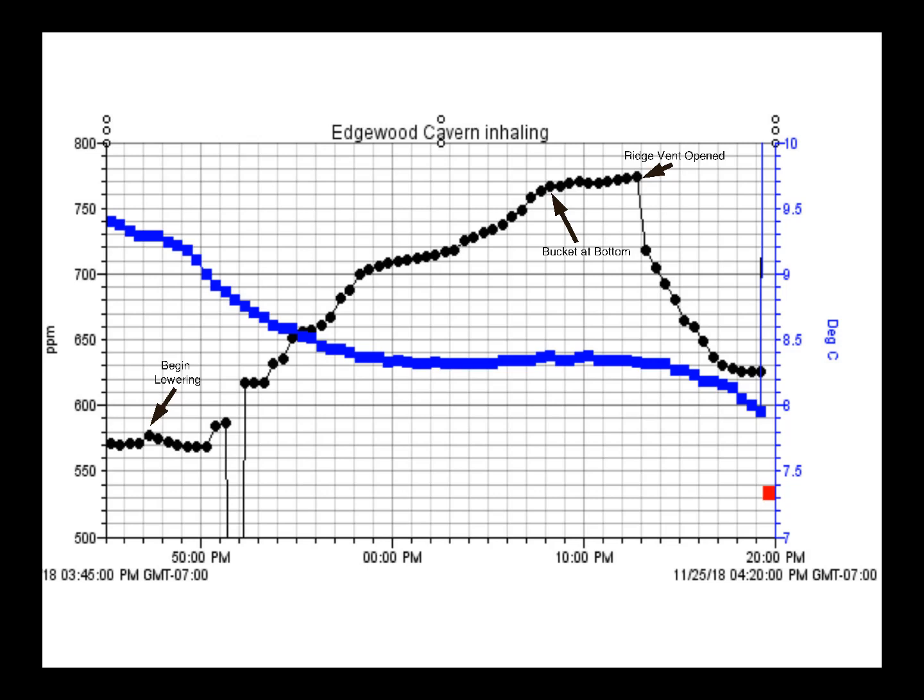And then I opened the ridge vent at the top, and you can see it dropped again. It dropped about 50 parts per million just by doing that. And over time, it actually dropped quite a bit more. It took a little while, about 6 to 8 minutes, and then it dropped down to a much safer level. So having that vent open with the entrance open is a good thing.